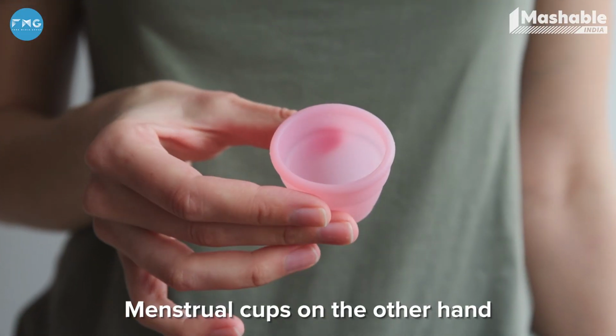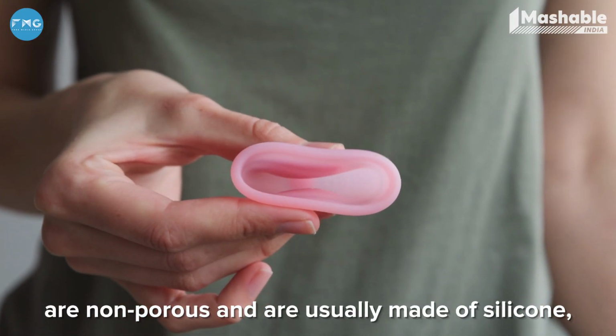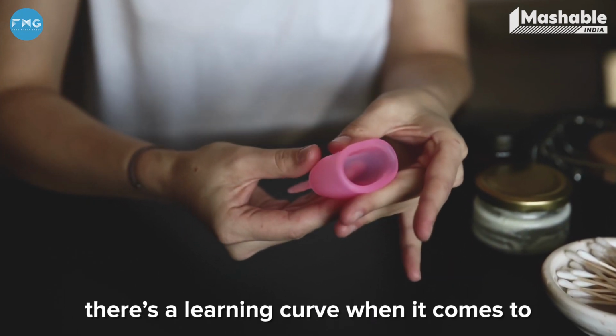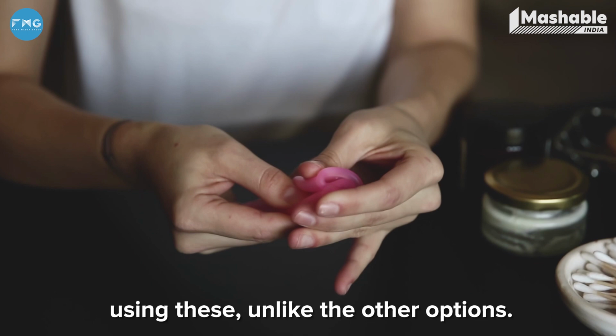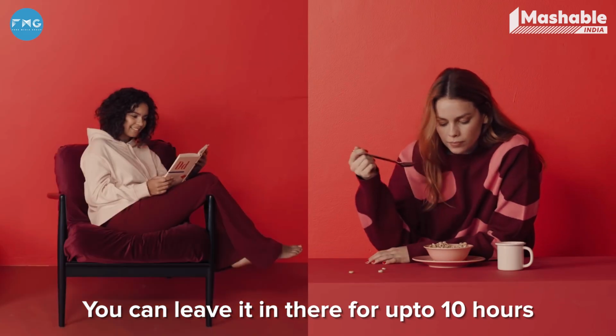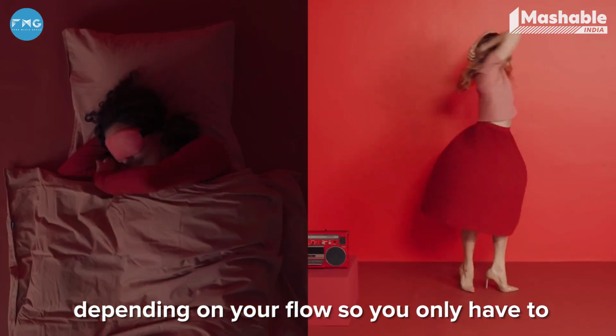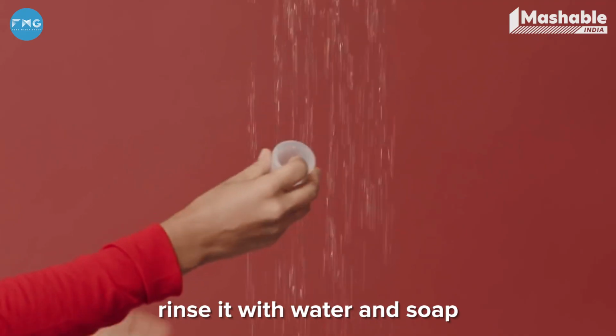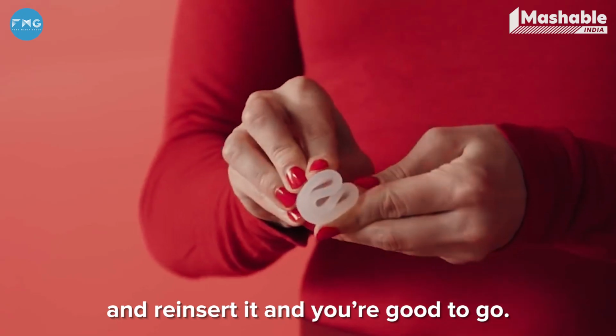Menstrual cups, on the other hand, are non-porous and are usually made of silicone, so it's very simple and harmless. The only challenge is that there's a learning curve when it comes to using these, unlike the other options. You can leave it in there for up to 10 hours depending on your flow, so you only have to switch thrice a day. All you have to do is pour the blood out, rinse it with water and soap and reinsert it and you're good to go.